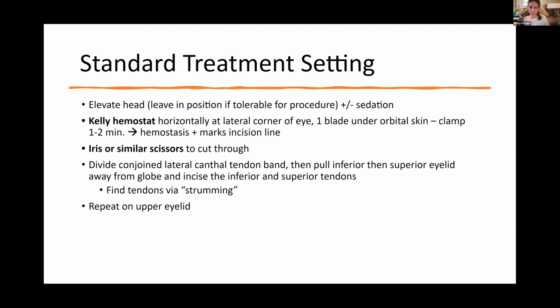And the procedure is going to involve using the hemostat horizontally around the lateral corner of the eye, putting one blade under the orbital skin, and you would clamp that. And this is going to stop any bleeding that occurs, but there should not be a bunch of bleeding with this type of injury. And it's also going to mark the incision line where you're going to cut with the scissors. So you would divide the lateral canthal tendon band, and then you would pull the inferior and then superior eyelids away from the globe, and then cut those other tendons. And you would repeat on the upper eyelid as well.